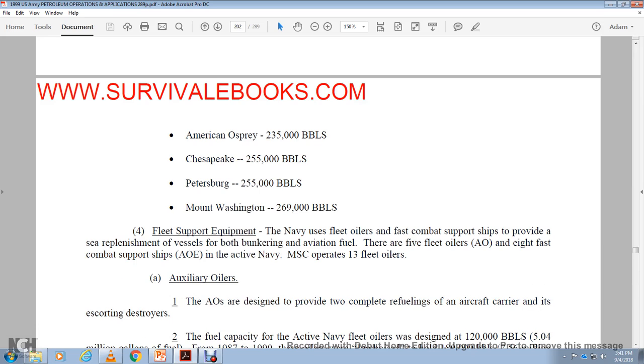All right, fleet support and equipment. The Navy supplies the fleet with oilers and fast combat support ships that provide replenishment of the vessels with both bunkering and aviation fuel. There are 5 fleet oilers, AO, and 8 fast combat support ships, AOE. In addition to the active Navy, the Military Sealift Command operates 13 fleet oilers.